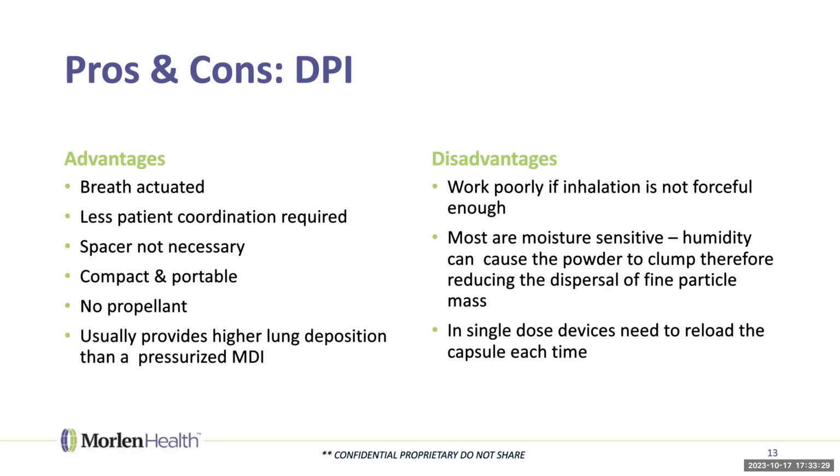It's a little bit more compact and portable. No propellant involved in it, so it's technically better for the environment, especially if you're using the old chlorofluorocarbons. Usually provides higher lung deposition than a pressurized MDI, because you are generating all the pressure and the flow. It generally deposits in your lung better. Disadvantage: if you aren't able to take a good enough inhalation, you won't get the deposition that you're looking for.